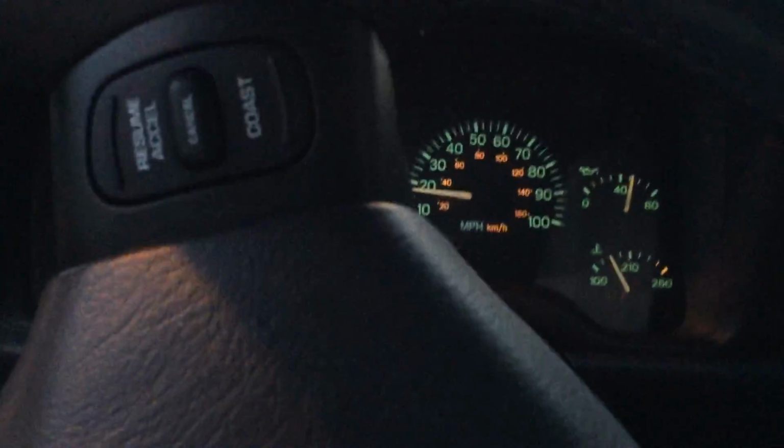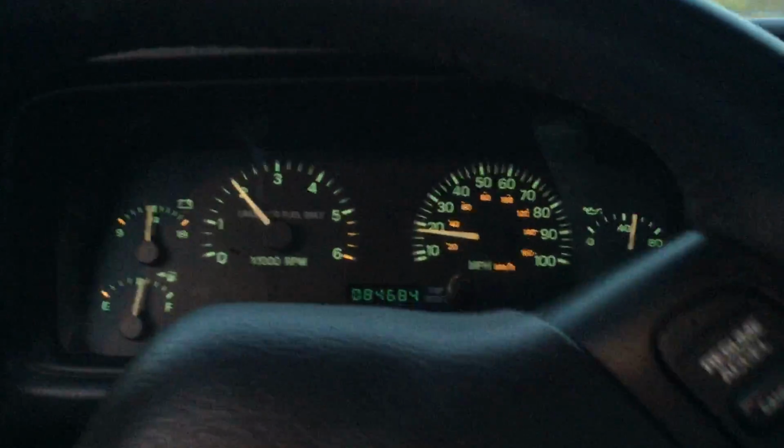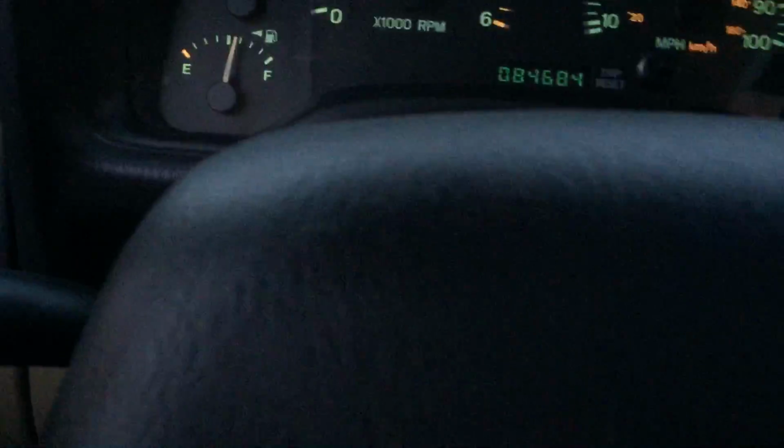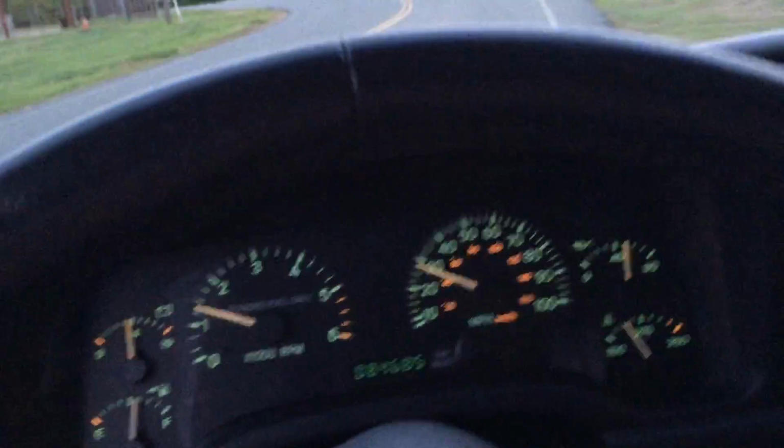All the electrical components have been tested and work exactly as they should on this vehicle. The vehicle has also received a four-wheel alignment. As you see, the steering wheel is straight as can be. AC in the vehicle works exactly as it should. This vehicle has obviously the upgraded CD player. I mean, this thing is just absolutely as clean as can be. Keyless entry.